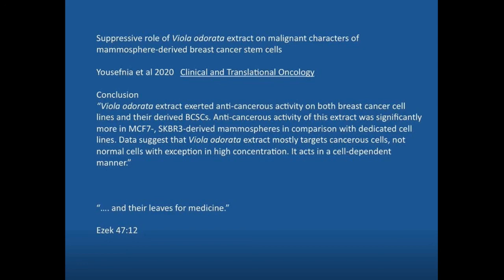Just a reminder from Ezekiel 47:12, that the leaves are for medicine. And that's some of the therapeutic and edibility properties of violet. Again, let your food be your medicine and your medicine be your food.